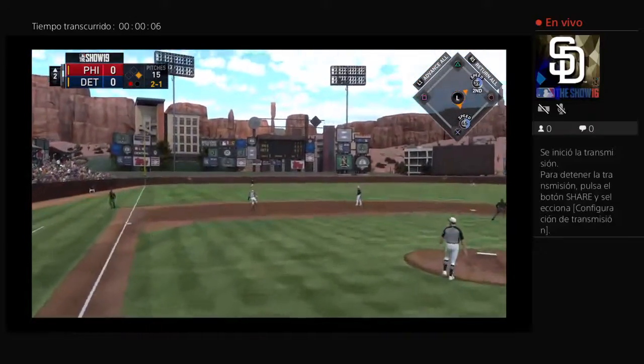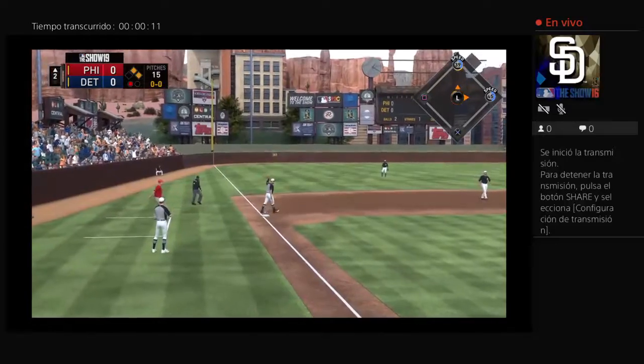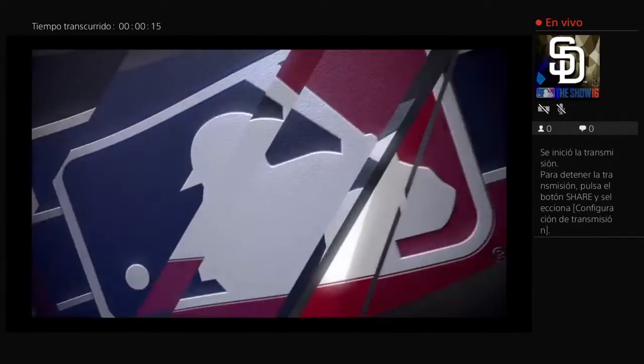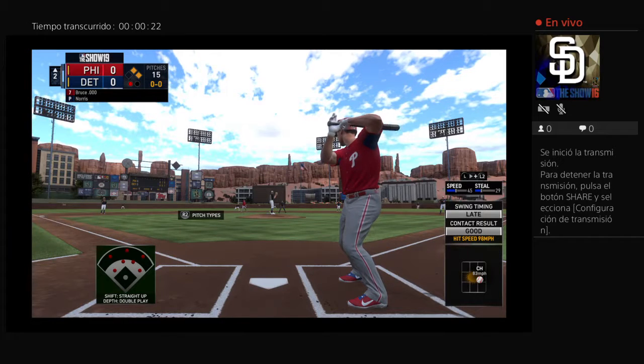A swing and a ground ball to third. And just past his outstretched glove into left, a base hit. Hey, just a nice piece of hitting right there. He's able to keep his hands inside that ball, stay square as long as possible, and feed it into the opposite field for a base hit.